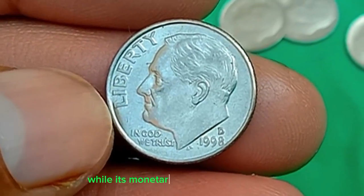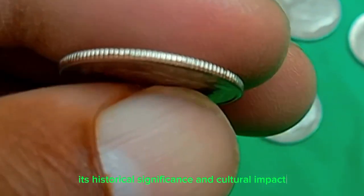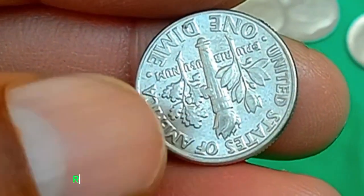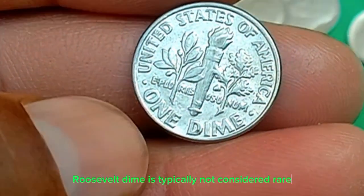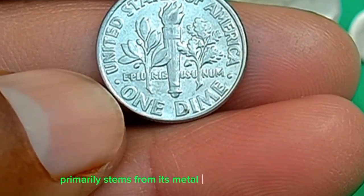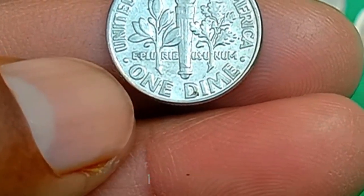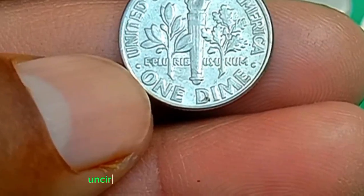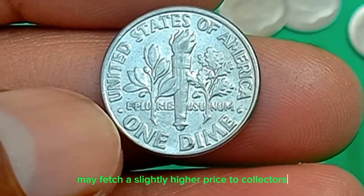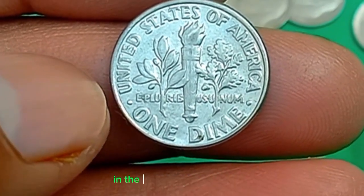While its monetary value is relatively low, its historical significance and cultural impact are significant. In terms of value, the 1998 D Roosevelt dime is typically not considered rare or highly valuable. Its worth primarily stems from its metal content and condition, with circulated coins generally being worth face value or slightly more. Uncirculated or mint condition examples may fetch a slightly higher price to collectors, but they are still relatively common and not considered highly sought after in the numismatic community.